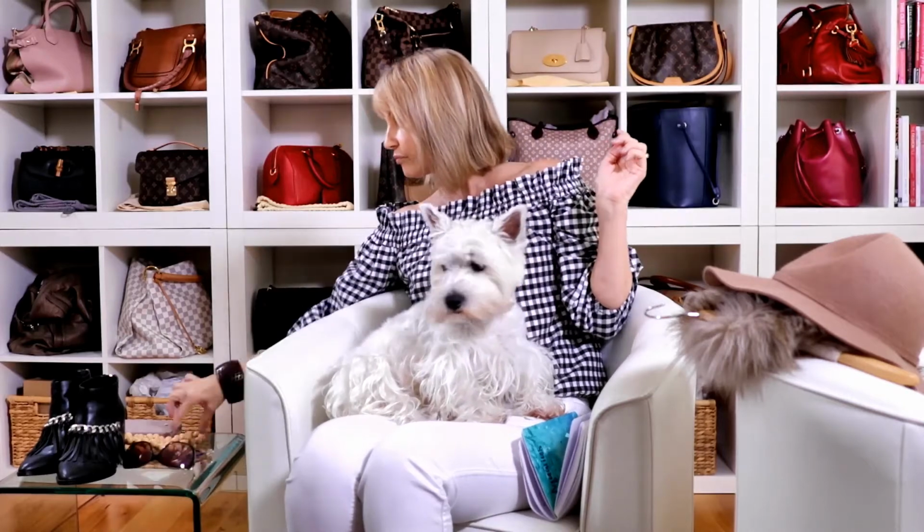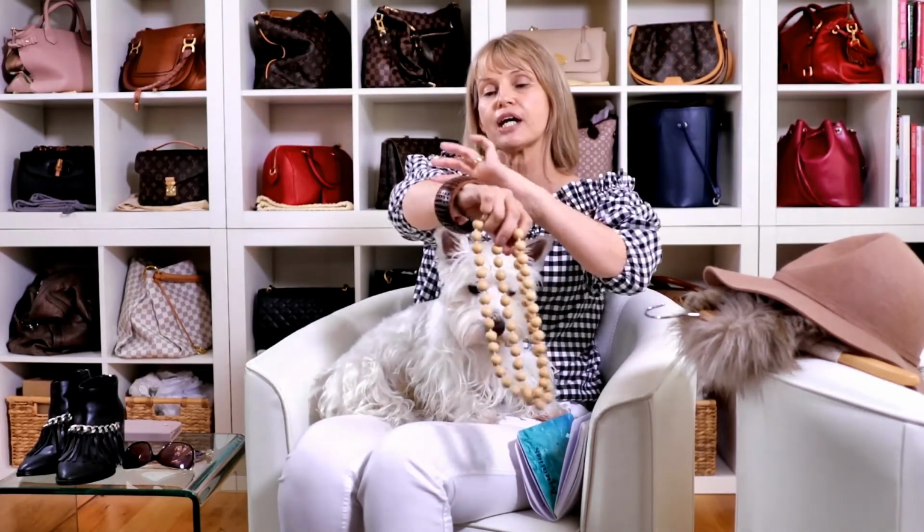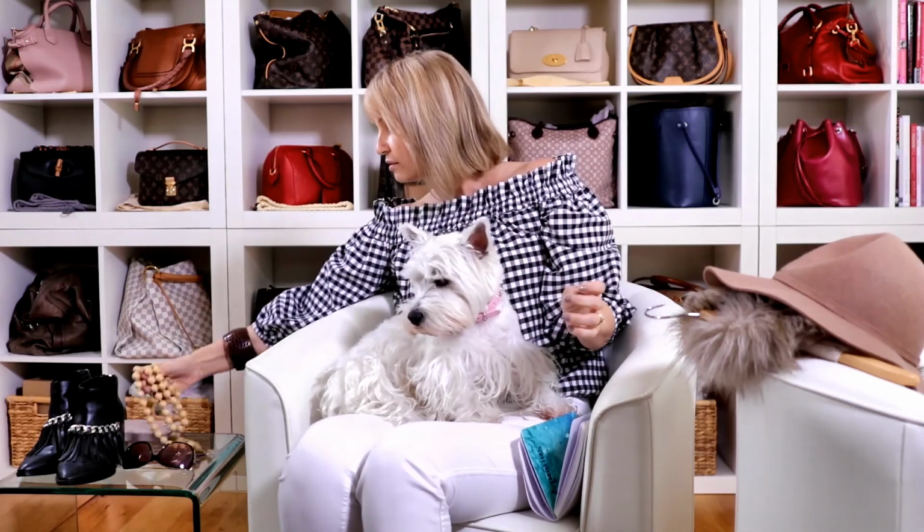Bigger sunglasses. I think I need some bigger ones than this, but I have a small face, but big sunglasses are also part of my accessories wardrobe. So earthy accessories as well, like these beads. So long things that you can dangle around your neck, or even some bracelets that are stacked. Also dangly earrings.